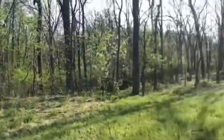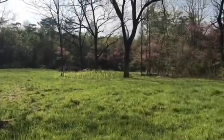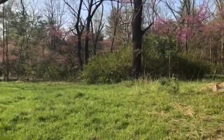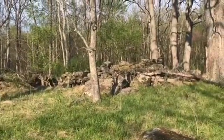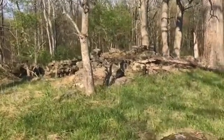Okay, I am here just across from Spangler's Meadow in McAllister's Woods. And today is going to be a very special video and one of the rarest sights to be seen on the Gettysburg National Military Park. This is going to be the Charles Taney farm, or home.